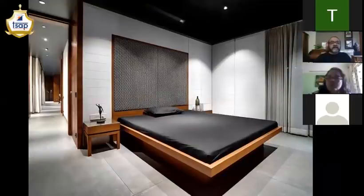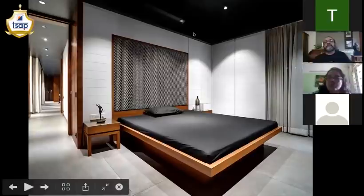The idea of using a black ceiling was with the whole concept that black indicates infinity. It's almost like sleeping out on the terrace at night where it's an infinite sky. You have that feeling at times when you're sleeping here. You see that AC unit is here. It's totally hidden behind in the black color.